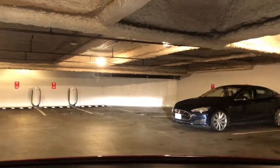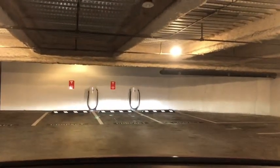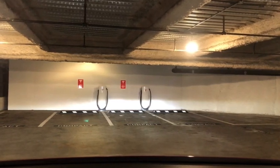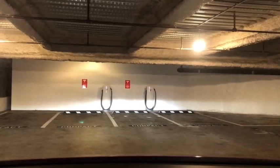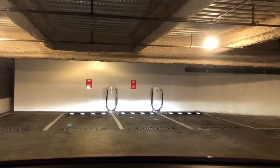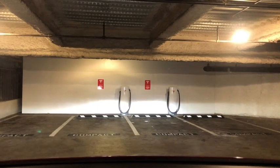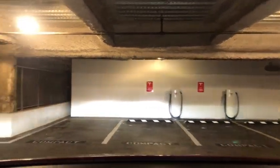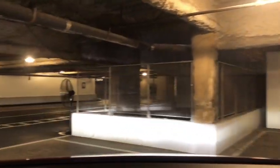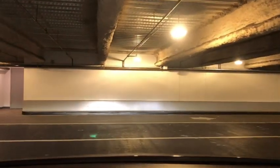So this is actually kind of nice. It's a bit more accessible than it used to be. It's kind of a bit weird. They've got 3 parking spots and only 2 chargers. So okay, so this is that, and it's kind of behind the valet parking station.